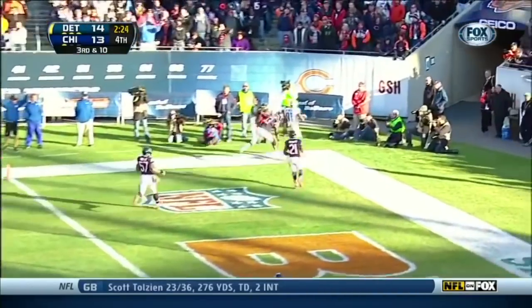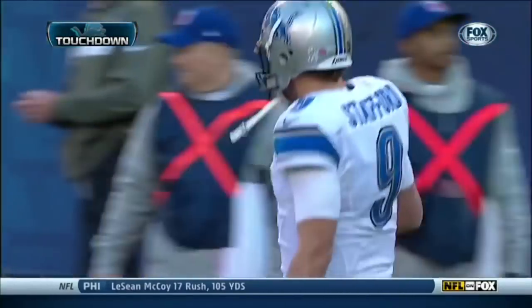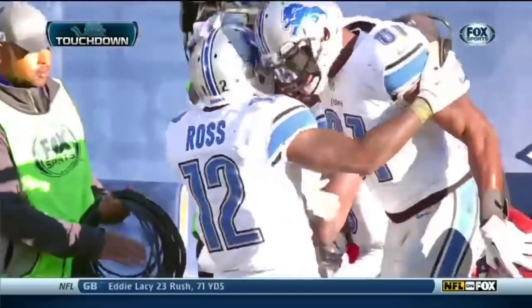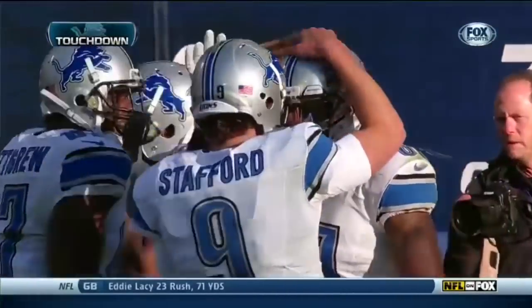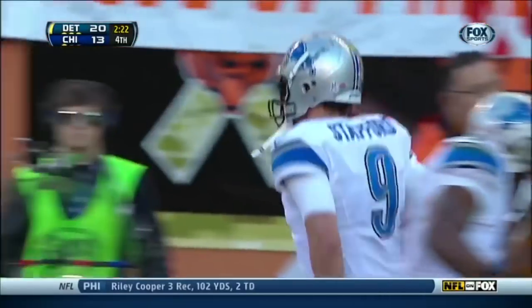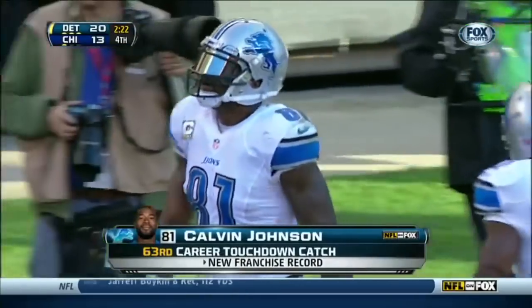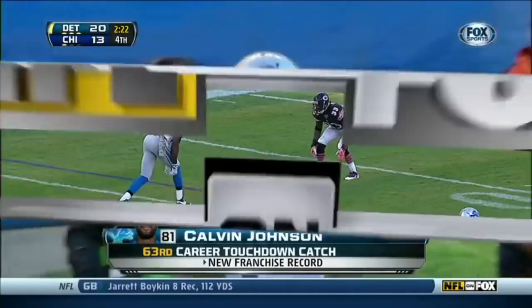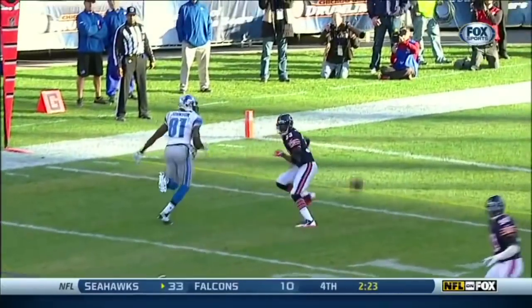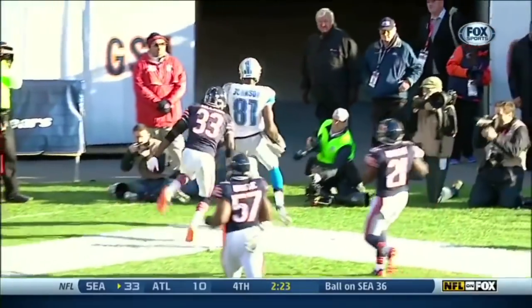Stafford to the end zone, touchdown! Calvin Johnson with his 2nd today. Charles Tillman will take a look and see what happens here. You'd hope that he'd have a little bit of help working on the outside. One-on-one. Nothing fancy. Just a little bit late getting out of that break.